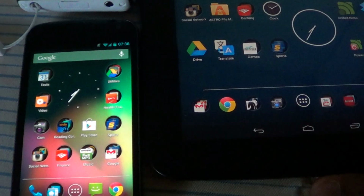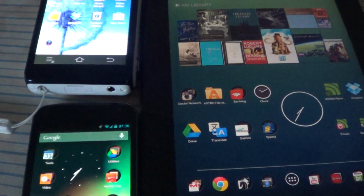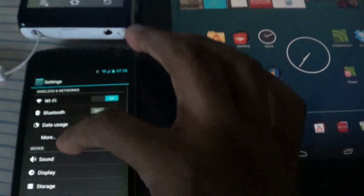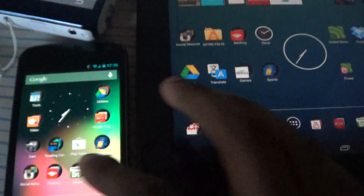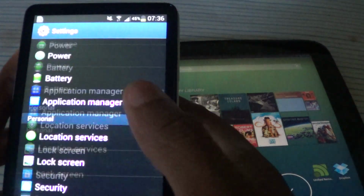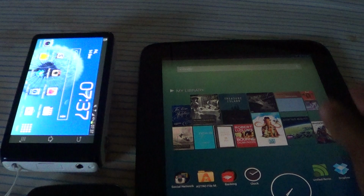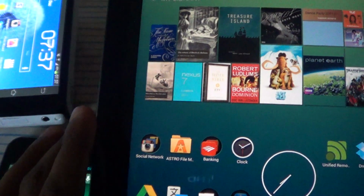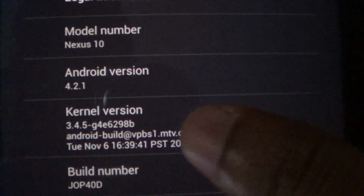So here we have the Galaxy Nexus, Verizon version. It's only running Jelly Bean 4.1.1, I believe. Let's make sure. Just for the people who want to know that, yeah, 4.1.1 on the Galaxy Nexus Verizon. So it may not be as fast as the HSPA+ model. This is running 4.1.1 as well. This is the Galaxy Camera, and of course the Nexus, being a Nexus, is running the most recent, which is 4.2.1, I believe. Yeah, 4.2.1.